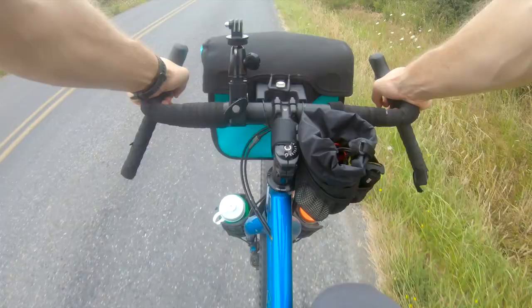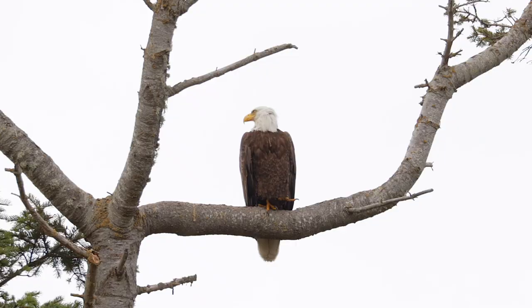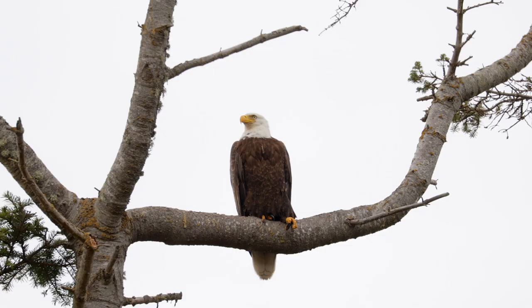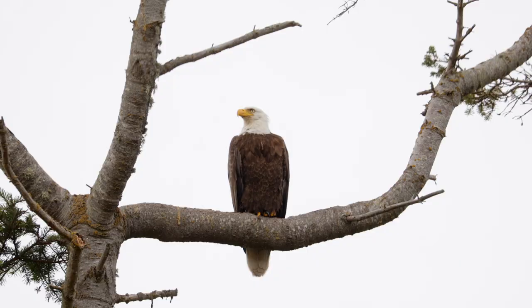I think we may have found another eagle up here on top of that tree. All right, so I'm really glad we got a chance to see it. I spotted it from way over there, just this lump on the tree. And I was like, wait, that doesn't look like part of the tree. So I'm really excited that we got to see this bald eagle.